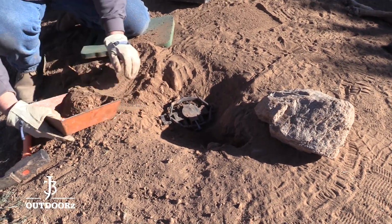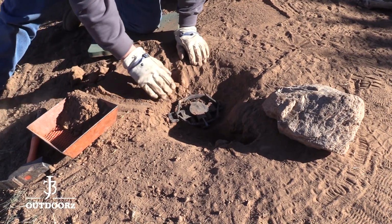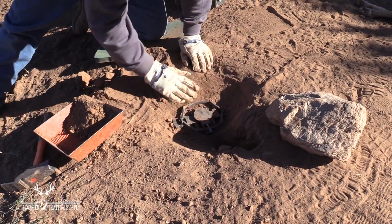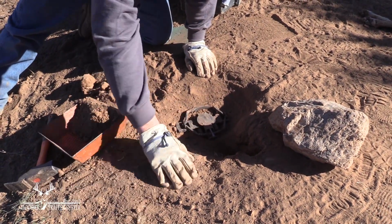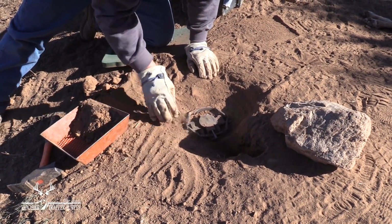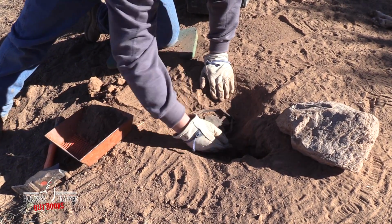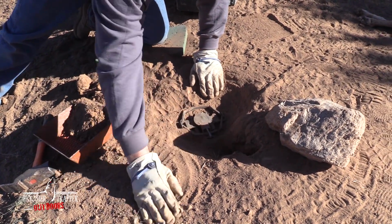They'll smell it. That's probably what I'll do to some extent. The dirt doesn't keep them from smelling. They can definitely smell it. So.